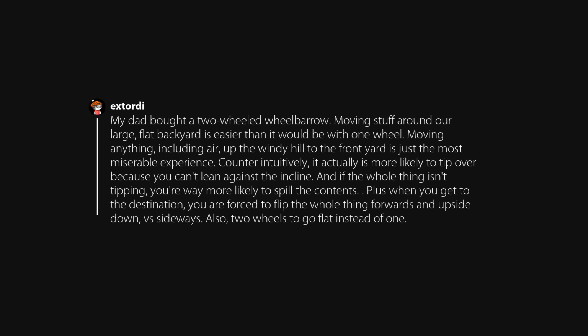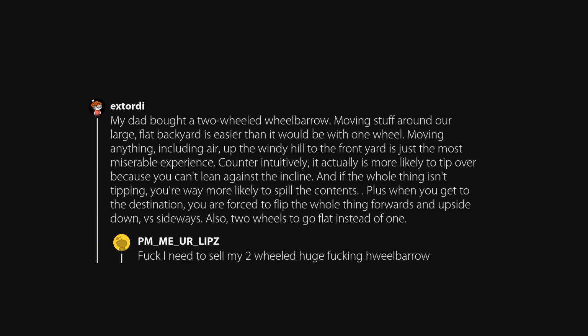Counterintuitively, it actually is more likely to tip over because you can't lean against the incline. And if the whole thing isn't tipping, you're way more likely to spill the contents. Plus when you get to the destination, you are forced to flip the whole thing forwards and upside down, versus sideways. Also, two wheels to go flat instead of one. Fuck, I need to sell my two-wheeled huge fucking wheelbarrow.